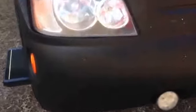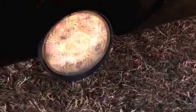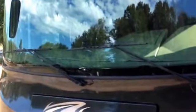It's got LED military grade fog lights on here. These are upgraded lights. The ones that came with the coach just got broken all the time. A little rock would hit them. So these are military grade. You can beat on them with a hammer, and they're LEDs, really bright. No cracks in the windshield. Windshield's in good shape, single piece. It's got new windshield wipers on it. Our generator is behind this compartment here.